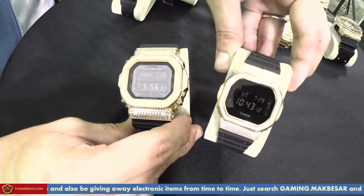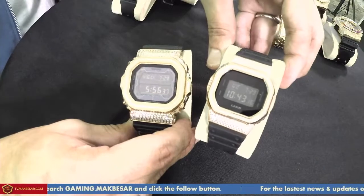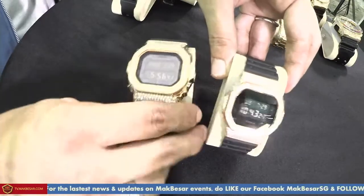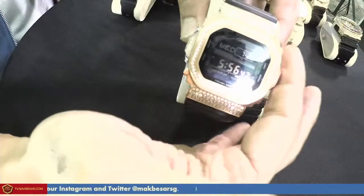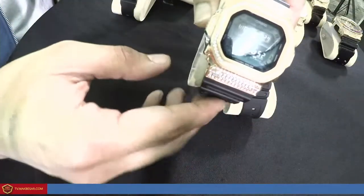How much are these black G-Shocks, boss? It depends on the bezel, actually. Different bezel has different price. Let me just show one by one, okay? When we talk about bezel, we are talking about this, the base of the watches.